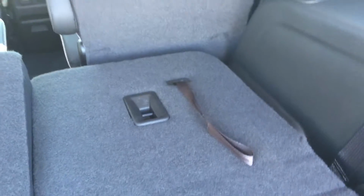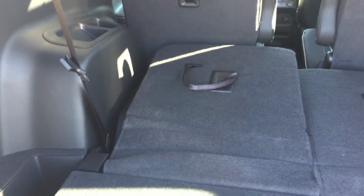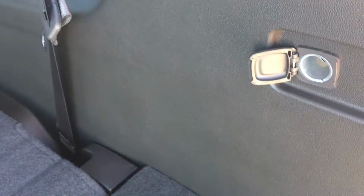Cup holders over here, and you also have a USB on this side as well. Now, that second row seating is going to come down just as easily. We'll get to that when we show you the second row seating. But for now, there's a look at the third row seating, how easy it is to come down. You also have cargo hook tie downs on either side to keep a load nice and secure if that's what you're doing in the vehicle. And you have yet another bit of connectivity here with a 12-volt adapter.